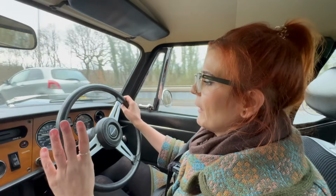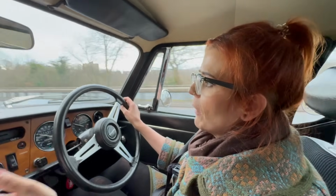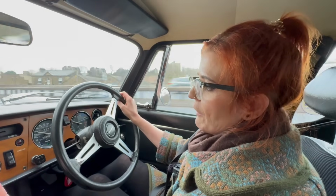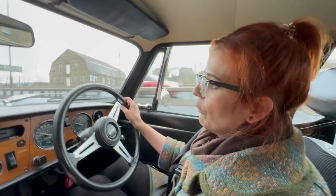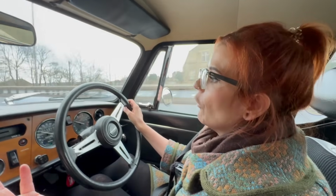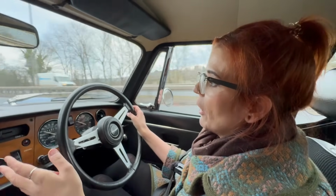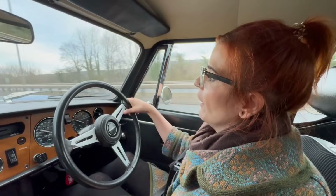Now remember, there are plenty of buying guides on these online, and each model differs from Mark 1, and they're quite rare, because I think there's only about 16,000 of those made, right through to the Mark 3. So each of them have their own foibles and things that you need to look out for. So if you are going to buy one of these, make sure you do have a look at the correct buying guide for the correct mark, because they do change as you go through the time.